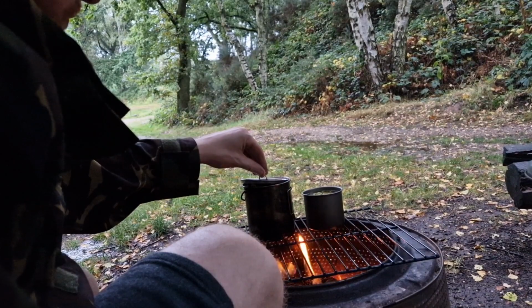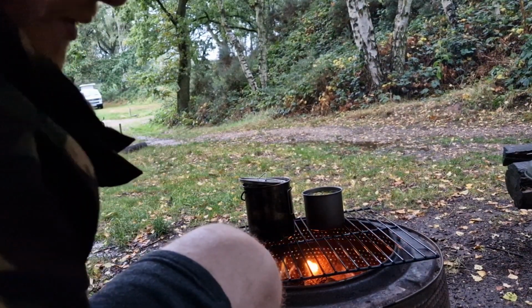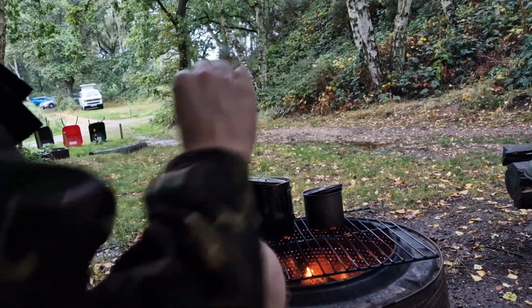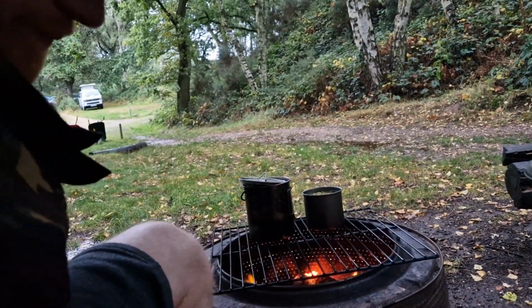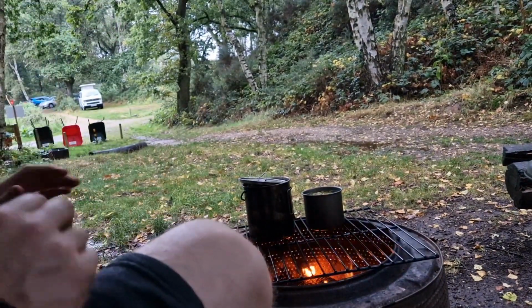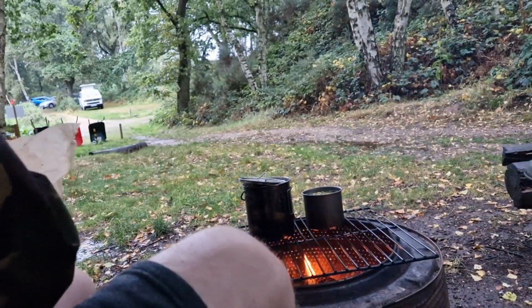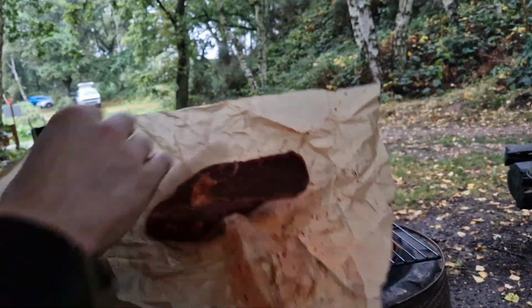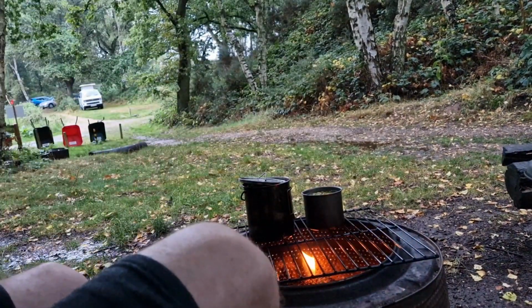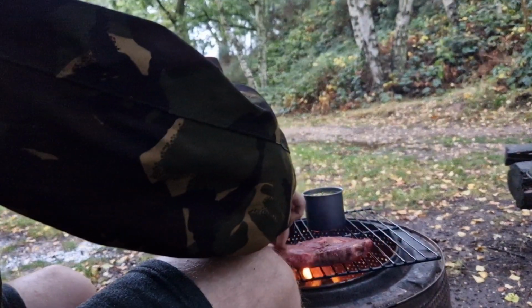I'm going to put that lid on. The problem is if I put the pea lid on, nope, not going to work. Let's get the steak on because that's going to need to rest. And that's what it looks like after having half an hour in the marinade.